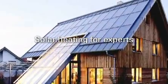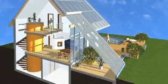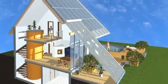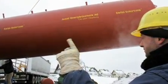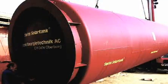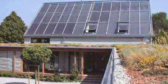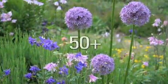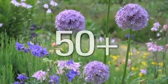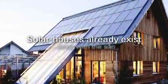Collect heat in summer and use it in winter. This is the principle underlying Solarhaus 50 Plus. Solar heat collected in the summer is stored in a water tank for several months and then used for heating during the winter. This method allows solar energy to meet well over half of the heating requirements. More than 50% of the heating energy in Solarhaus 50 Plus is supplied by the sun.